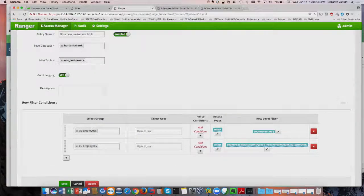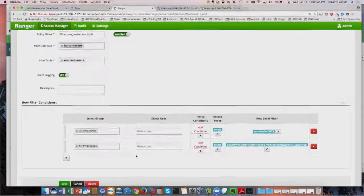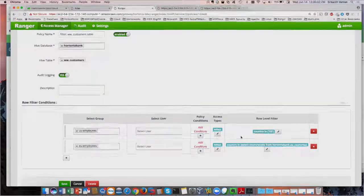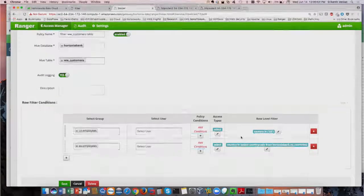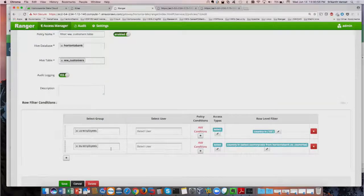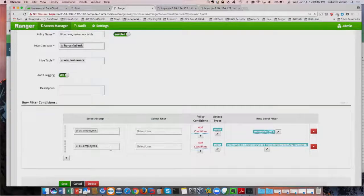Instead, we have a very simple policy condition that you can insert to say, for the US employee group, just allow them to see the data when the customer's location is the US. And in the case of EU employees, we can actually do a lookup into another reference table which says which countries are in the EU, because that's changing quite rapidly with Brexit, et cetera. So dynamically, you can enforce the policies based on those conditions.